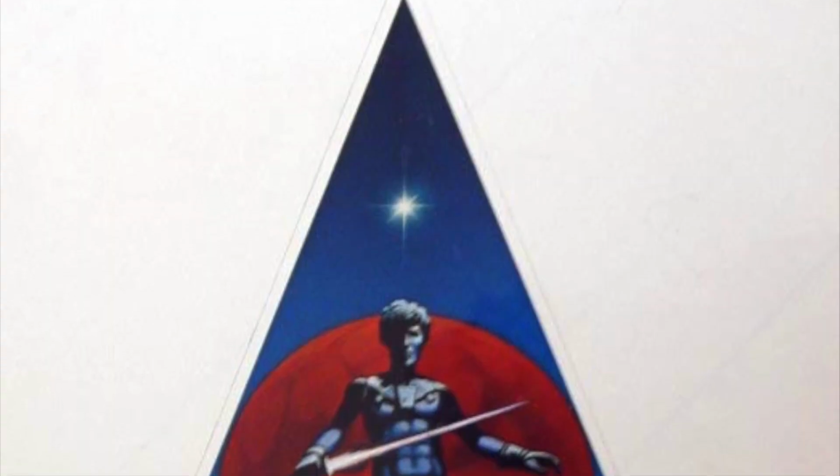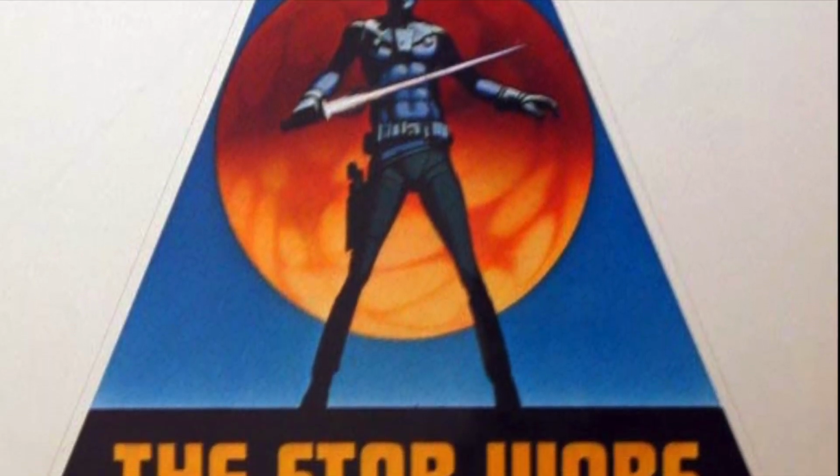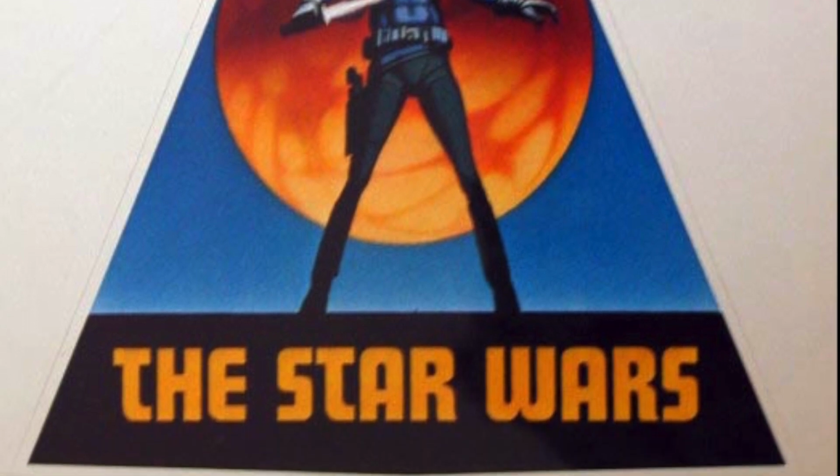And we can see here the font used for this sticker is a lot different than the common font that we think of when we think Star Wars. The figure on the sticker was Luke Skywalker, but it was based on a Ralph McQuarrie concept art, not the actor Mark Hamill, who at this time wasn't cast. The stickers were mostly used by the film crew.